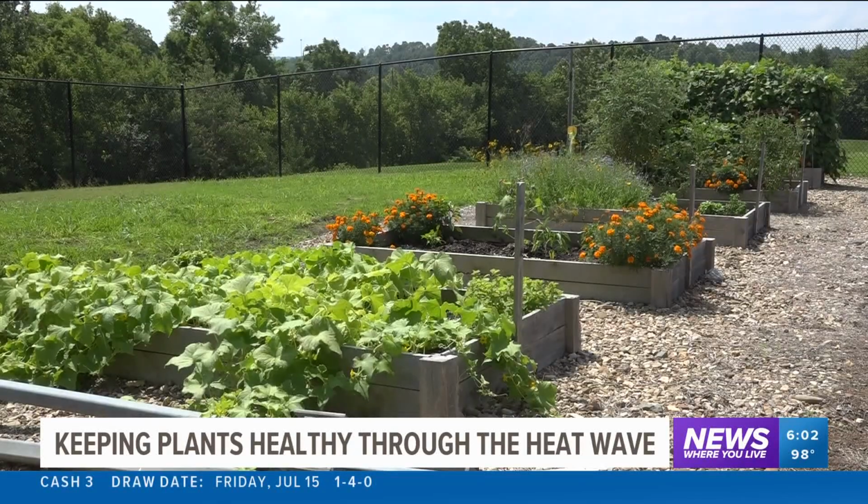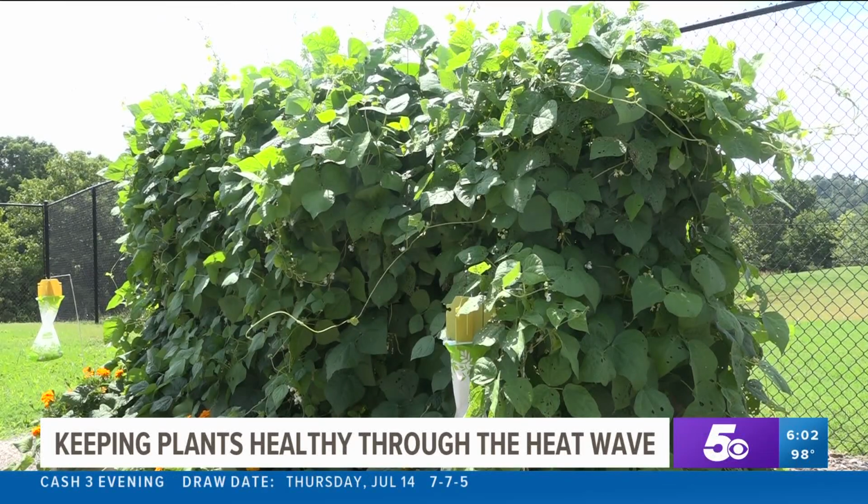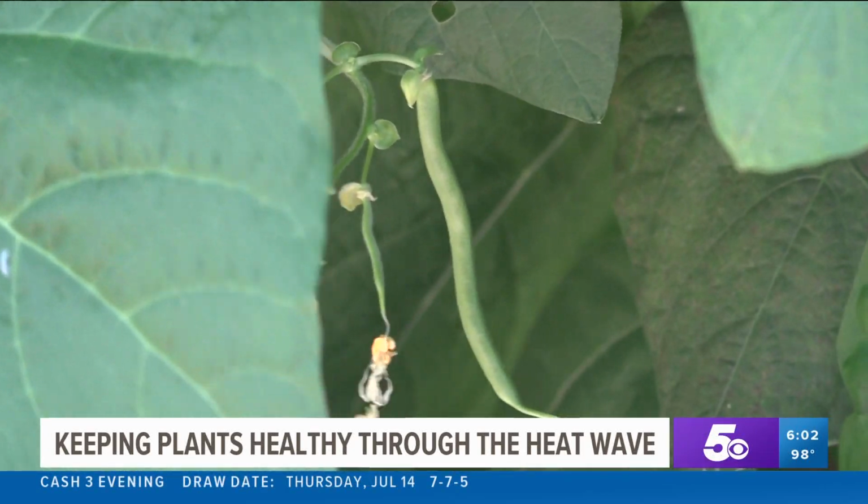Massey says remove weeds that are competing for water and add mulch if you don't already have it. Mulch helps keep weeds from growing, conserves moisture, and helps keep plant roots cooler.